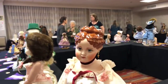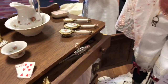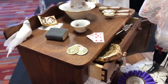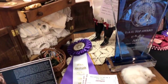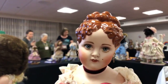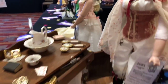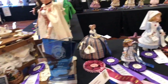This is a top award by Barney Arnold, and she's a madam. So look how fun this is. She's got her gun in case she needs to chase anybody out. She's got her money purse right there. She's got her gambling cards. This whole little thing is just so much fun. There's a lot of interaction, and then the doll herself is so cool. Just beautifully done.